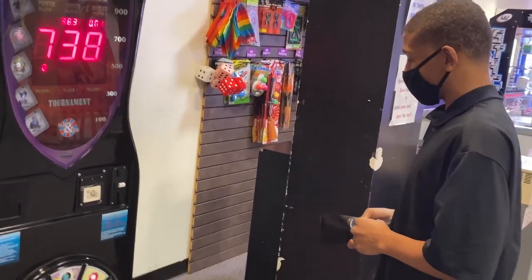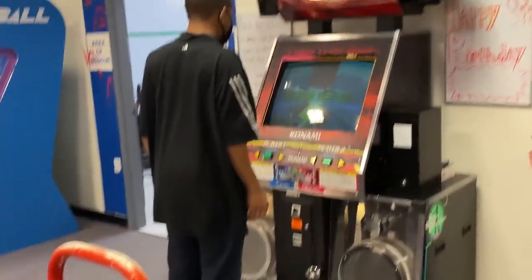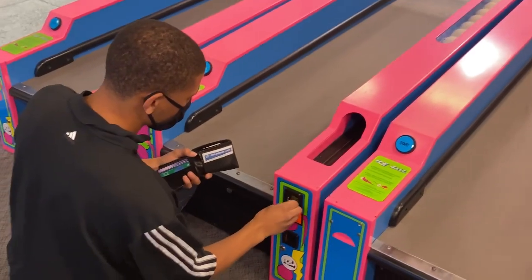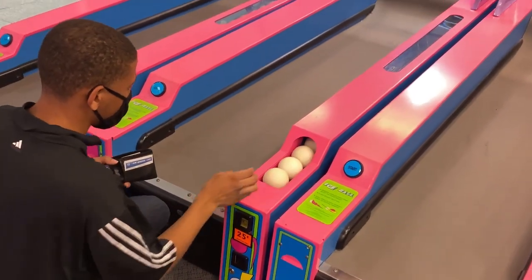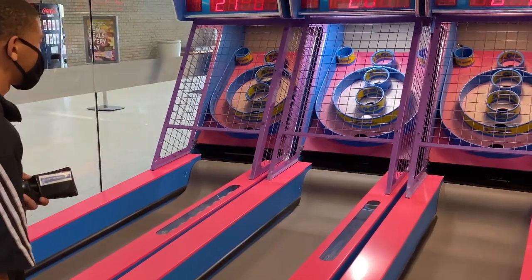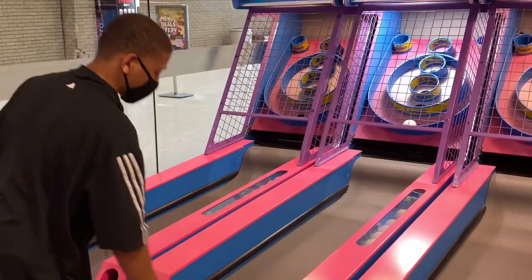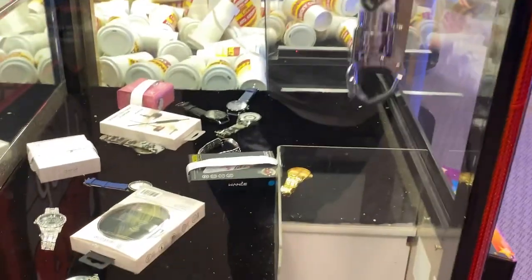Well, with the bottom fold, Key. Come on. What were you going for? The watch? They like these games. They seem so rigged to me.